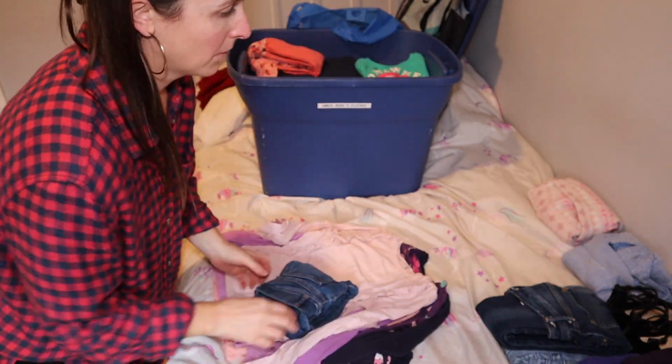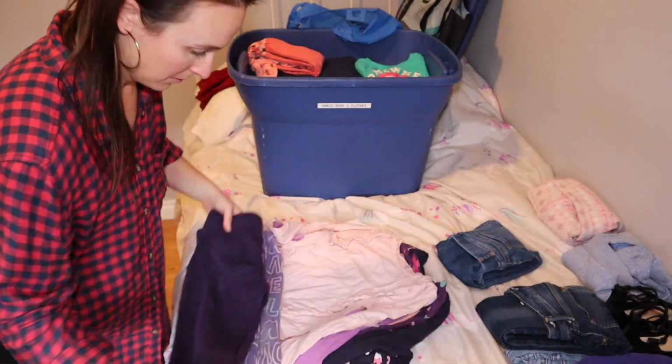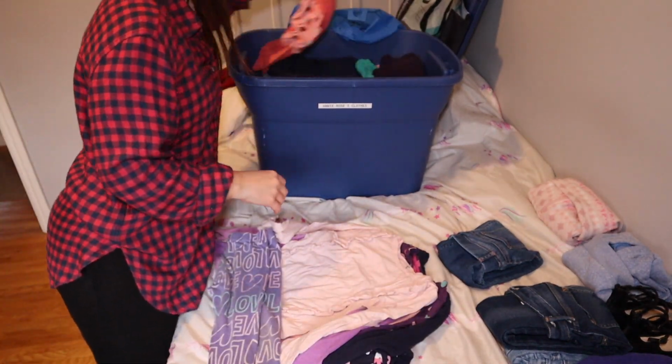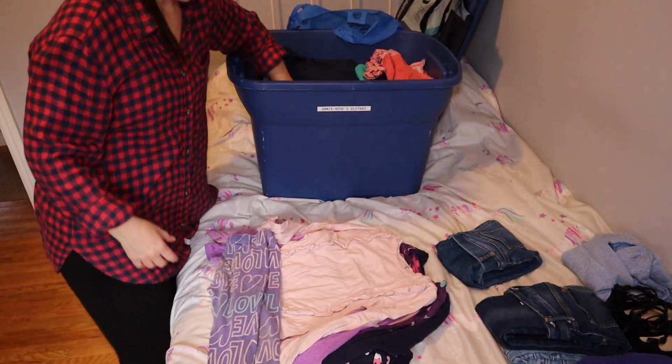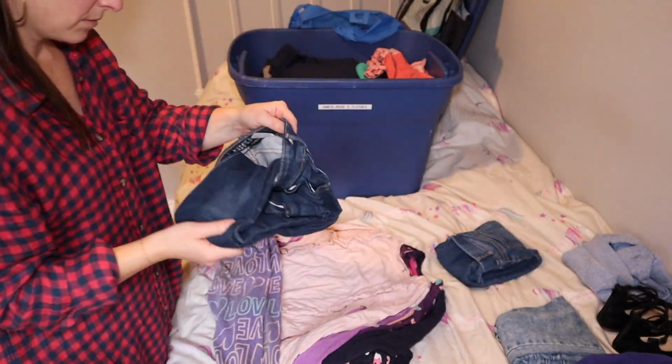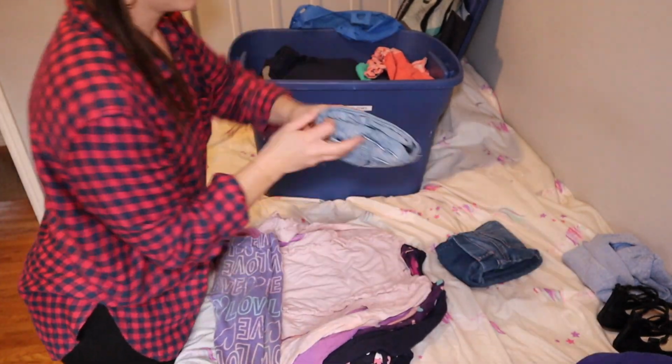So yeah, just sort of deciding now what is going to fit her. And again, I'm just comparing to her current size of clothes. I grabbed something that I know fits her, so that I don't have to get her to try stuff on. Because as you know, that slows down this process by a lot.